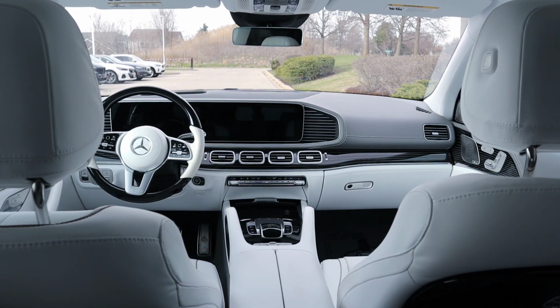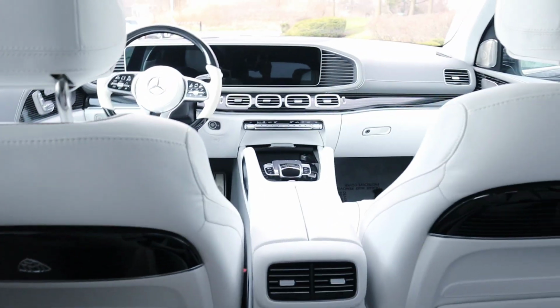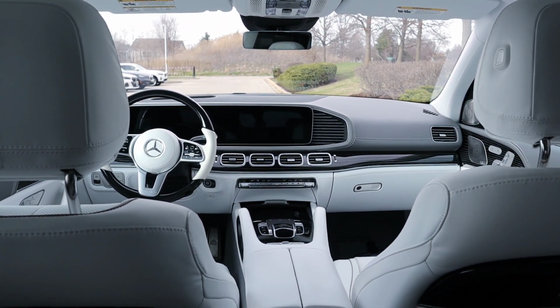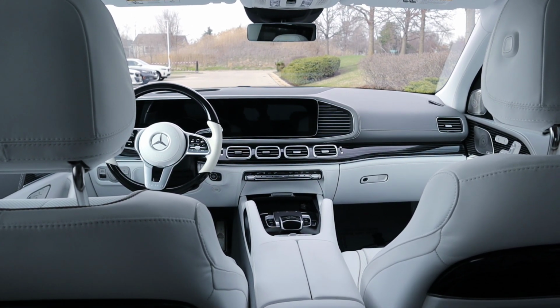I gotta say, this is probably one of the nicest back seats I've ever been in. You know, aside from someone stealing the champagne flutes from this car. I guess we can't have it all, but it was pretty good. Let's go to the front.